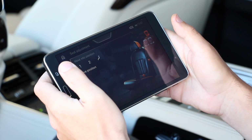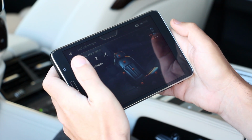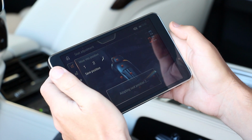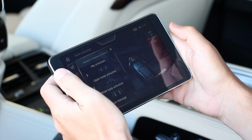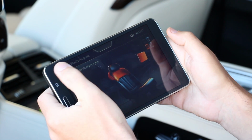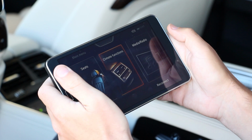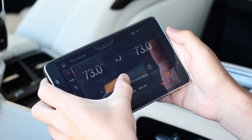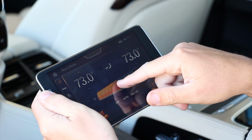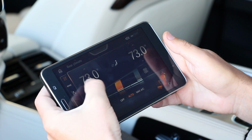And then there's something also called the Vitality Program, and that even offers 8 different exercise programs to mobilize the muscles of your back and shoulders. And this interactive body training is displayed on the rear seat entertainment monitors. And there are even sensors integrated into the rear seats to give feedback to ensure that the exercises are performed optimally.